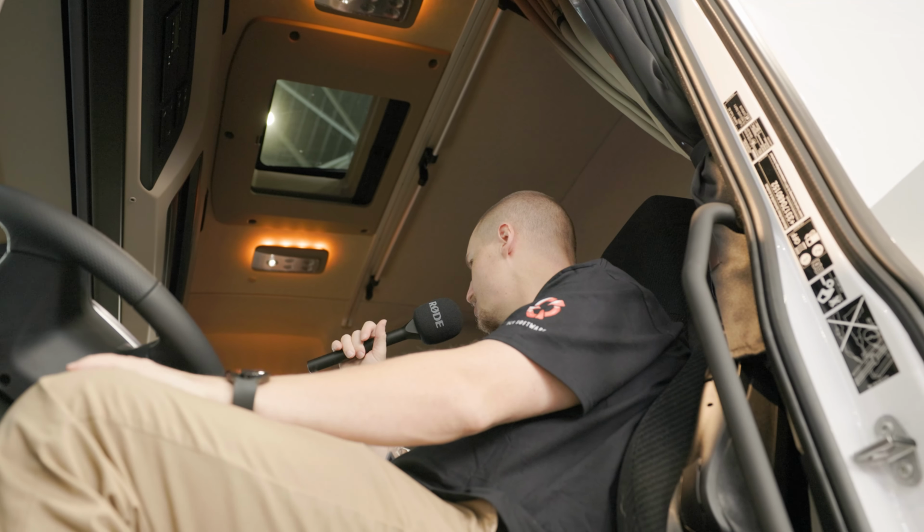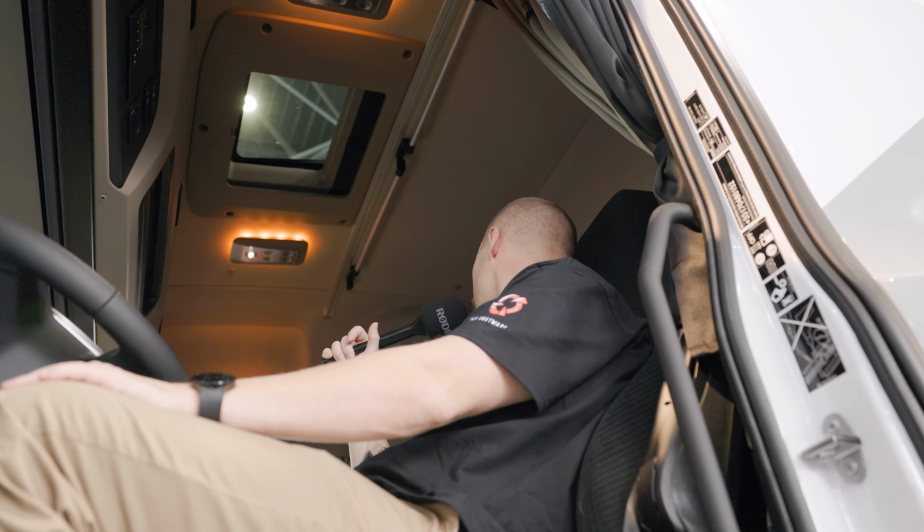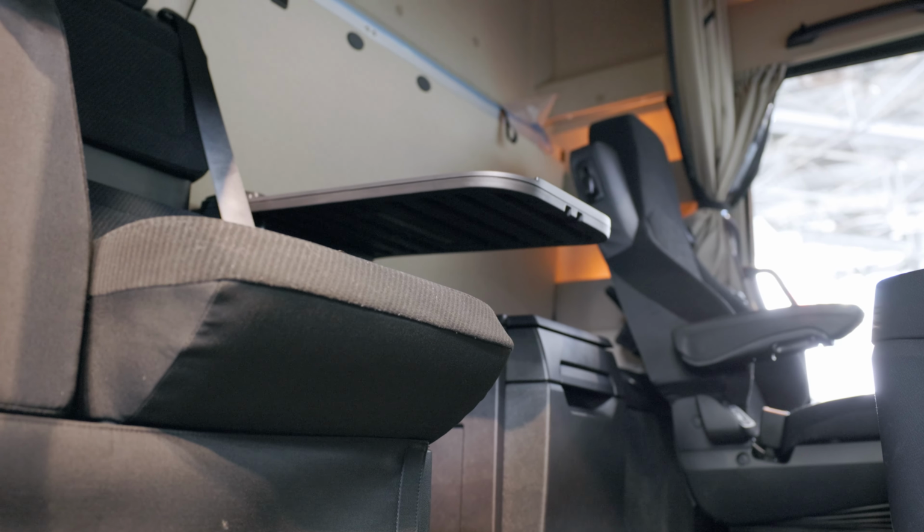Cameras instead of mirrors as well. Nice. You can fold the bed there or have a lounge here. Nice.